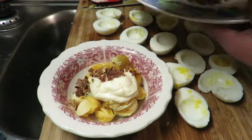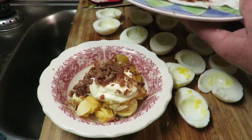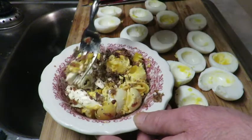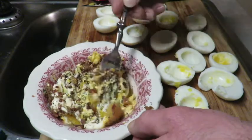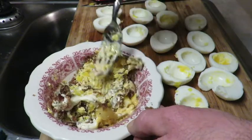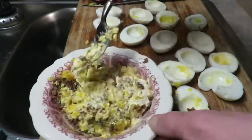I'm gonna add this in too. I dried them out in the fridge for probably 2 days now. I put a little bit of my garden basil from last summer in there, and some pepper. I'm just mixing this up with a fork to get started. I'll just use a fork the whole time. Just press it all together, get it nice and mixed up. And then we'll just put it back in the egg whites.